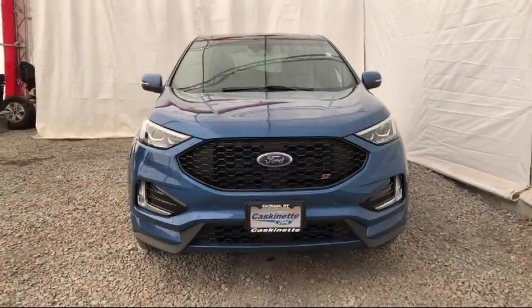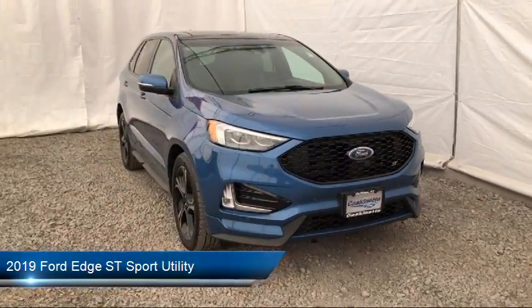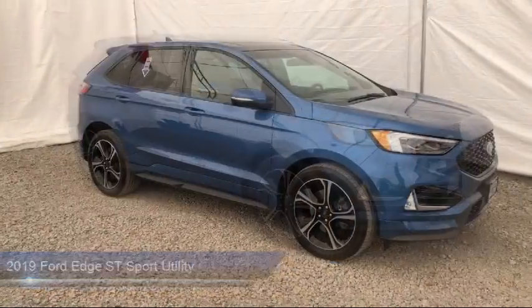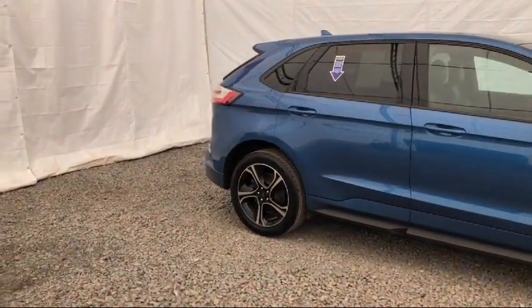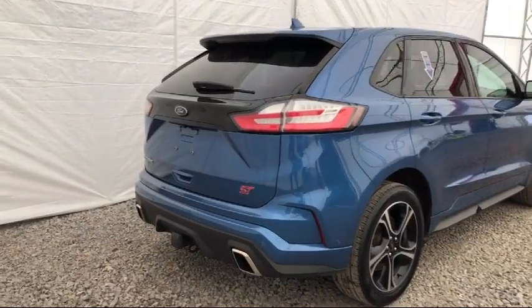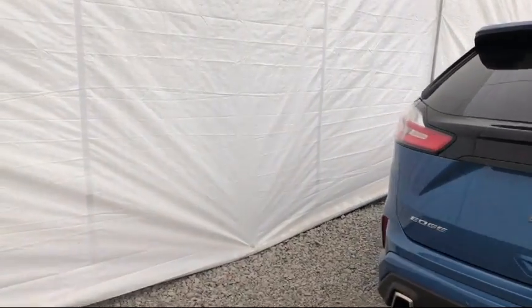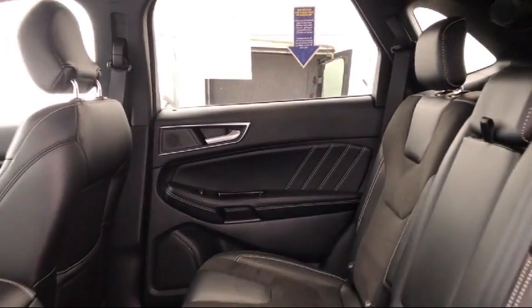It comes equipped with adaptive LED headlamps, enhanced active park assist, lane centering, emergency communication system, Sync 3 911 assist, fully automatic headlights, Bang & Olufsen premium audio, wireless charging pad, auto tilt-away steering wheel, remote start system, dual front side impact airbags, and has less than 35,000 miles on the odometer.